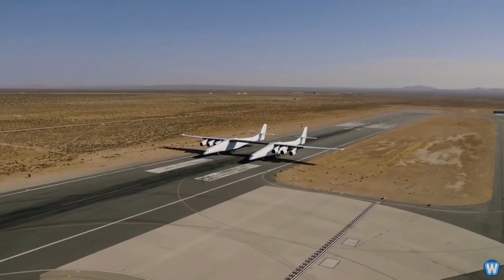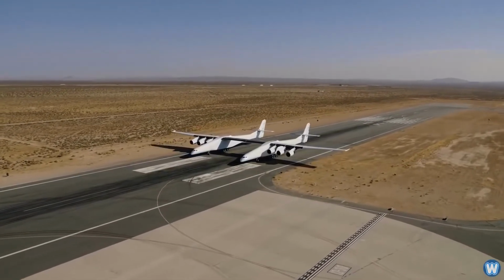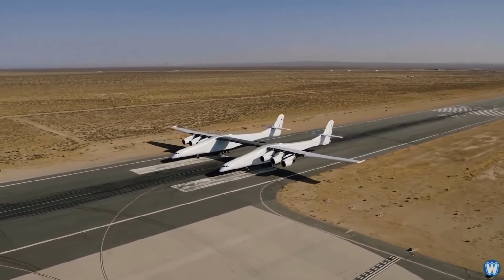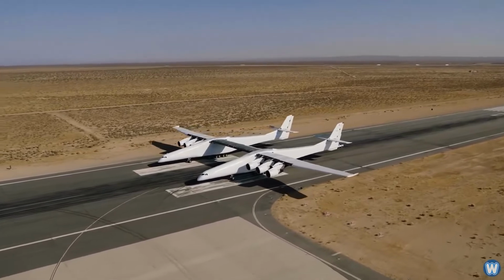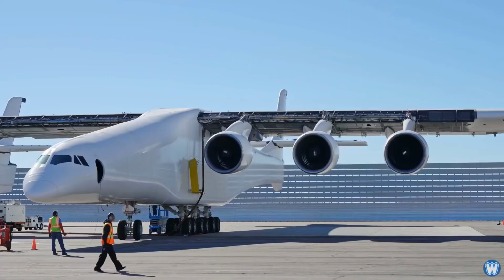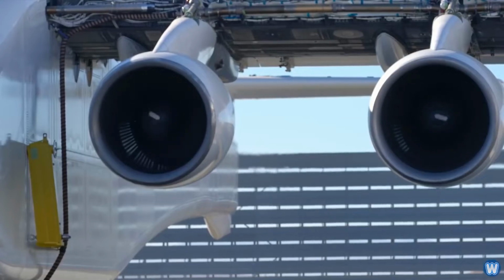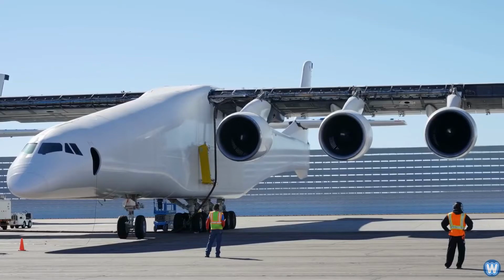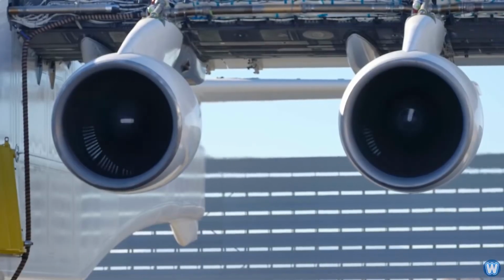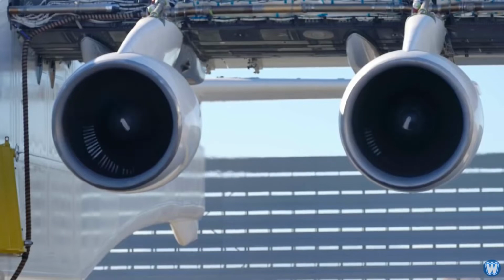According to Stratolaunch, the Roc reached a maximum altitude of 23,500 feet with an indicated airspeed of 180 knots, exceeding the previous flight test's maximum altitude of 14,000 feet. Before landing, the plane's crew made a couple of close passes to test the landing gear. This successful flight demonstrated and validated advancements to the carrier aircraft's systems and overall flight performance.